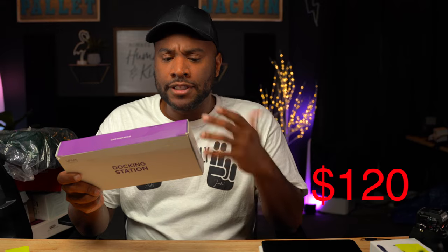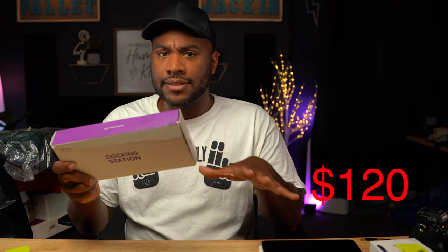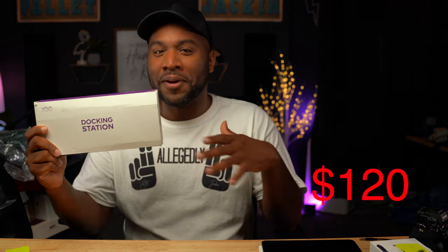All right, the next item. This is a Vava docking station. I actually opened this up and it's in a used condition, but it looks very good. It's actually a really nice looking docking station. So hopefully, I don't want to keep this.